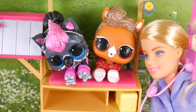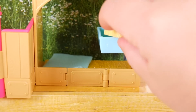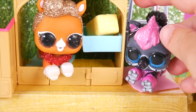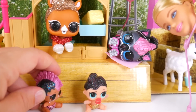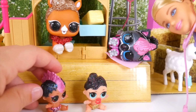Good job. Now let's make a cozy place for you to rest. We'll let the ponies rest down here. Let's put down some blankets and we'll add some hay in here for them to eat. Nay, nay, nay. Are they gonna get better, Barbie? Yes, they should actually be feeling better pretty soon and you'll get to take them home. Yay, thank you.